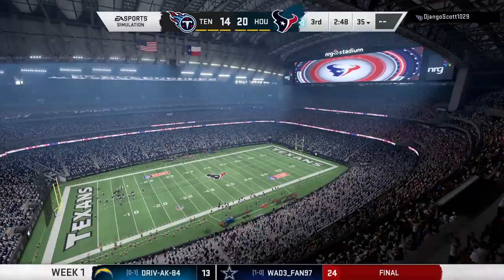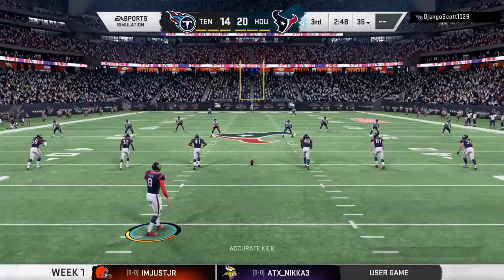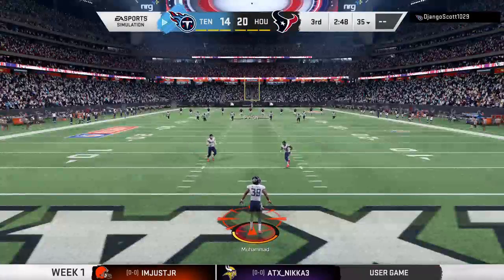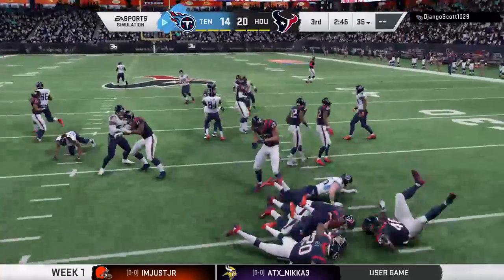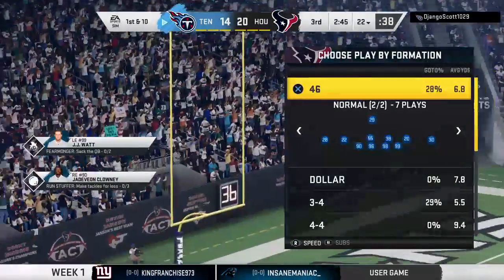And credit the defense, too. Make sure that happens, because that was the old bend but don't break approach. Made sure they contained them when they absolutely had to and forced the field goal attempt that went through. This fielded a few yards into the end zone. And he'll take this up past the 20 and down at the 22-yard line.